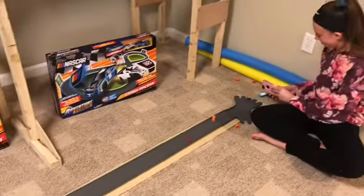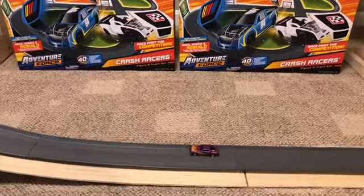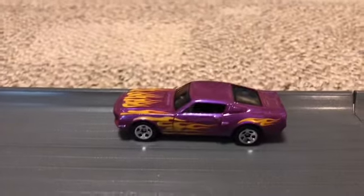Uh-oh, looks like a blowout here. The Shelby Mustang flying through. And the convertible, as he was made, out for a little joyride. It is Sunday, after all. The Shelby Cobra. What year is this one, Zoe? 68. 68 Shelby Cobra?